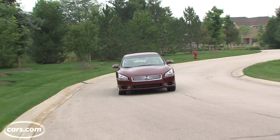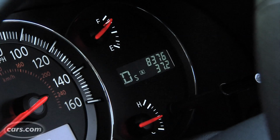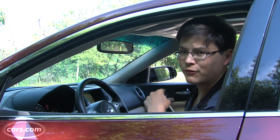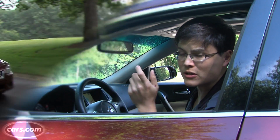Nissan says the drivetrain has a drive sport mode for the CVT. It simulates fixed gears, kind of makes it feel like the engine's revving up. Actually, it works pretty well. Could fool your passengers that you're driving a car with a conventional stepped automatic transmission.